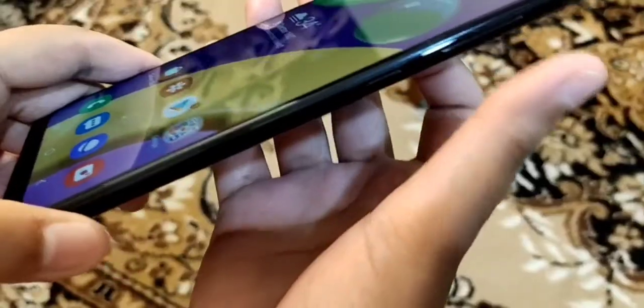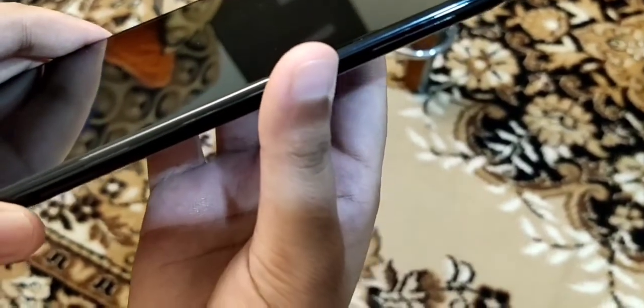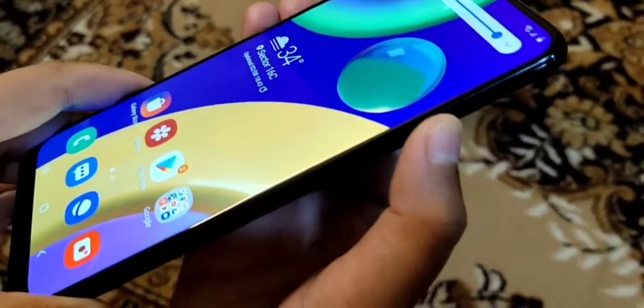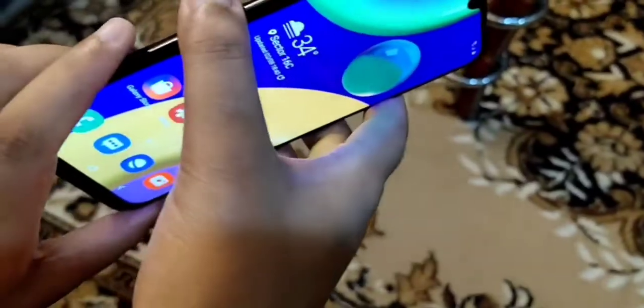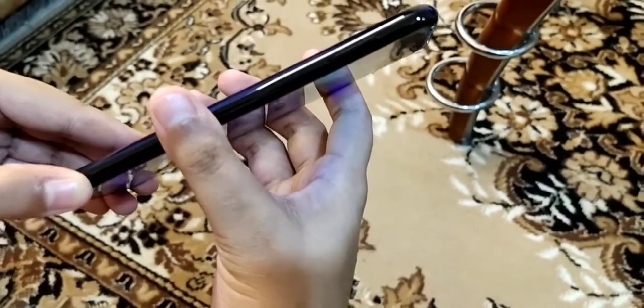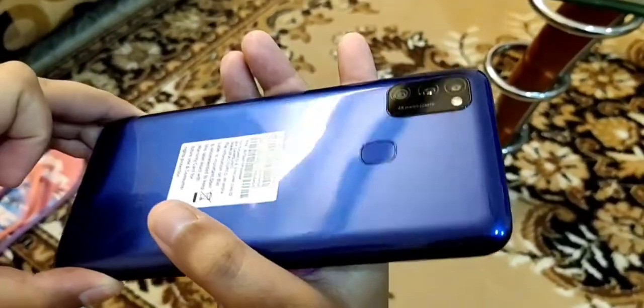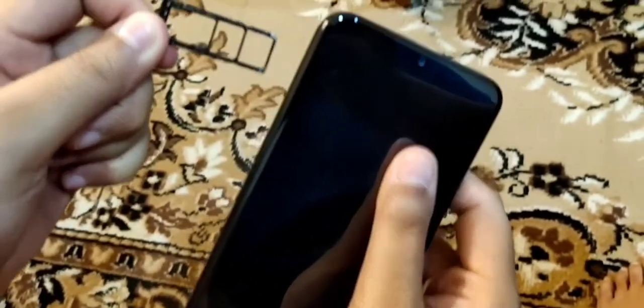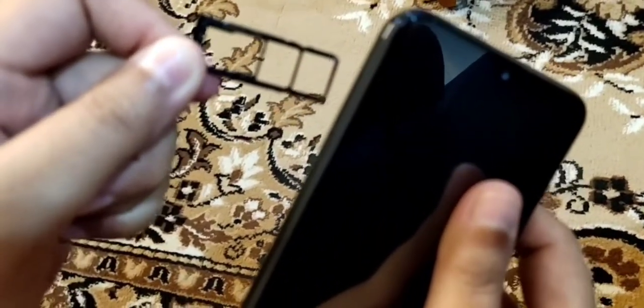And just checking out the touch and buttons. So we have the power button, volume up, volume down buttons. Everything is smooth and sleek. On this side we have the usual SIM slot. Now let's just open the SIM slot and see the SIM tray. It has two SIM slots. Both of them would be nano SIMs, and we have one micro SD storage slot.